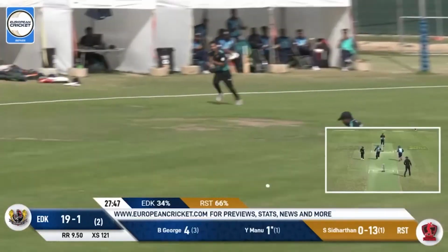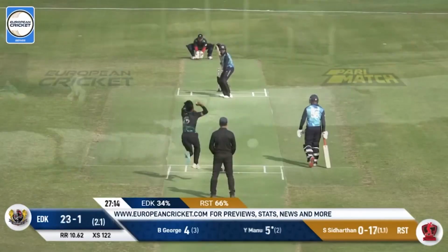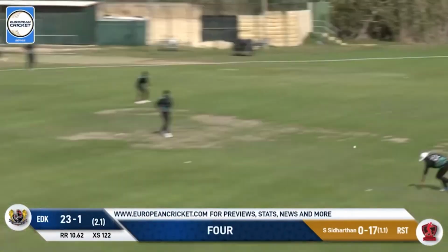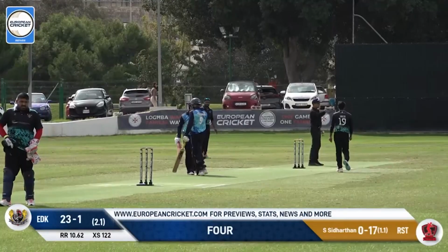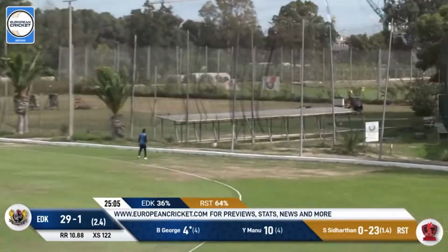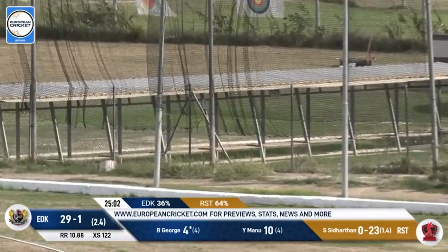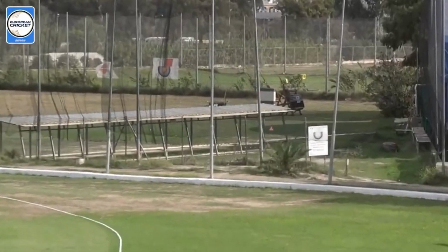So that's a lovely shot through the covers, and I mean through the covers, all the way along the ground, 4 runs, lovely. That's been lofted slightly, but through the covers, no chance of anyone getting a hold of that. And that is wide and short, and it gets the treatment that it deserves. Big Maximo there over that point boundary. Good shot, Basil George.